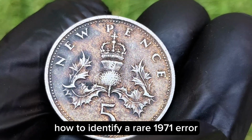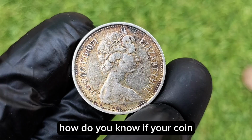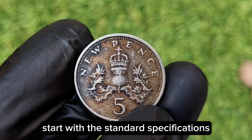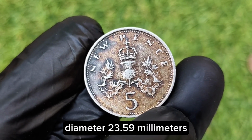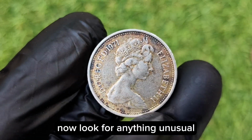How to identify a rare 1971 error 5p. So, how do you know if your coin is one of the valuable ones? Start with the standard specifications. Weight: 5.65 g. Diameter: 23.59 mm. Metal: cupro-nickel. Design: crowned thistle with "new pence." Now, look for anything unusual.